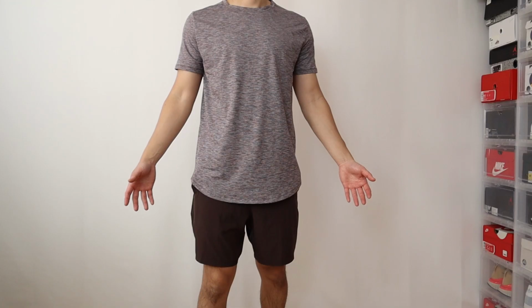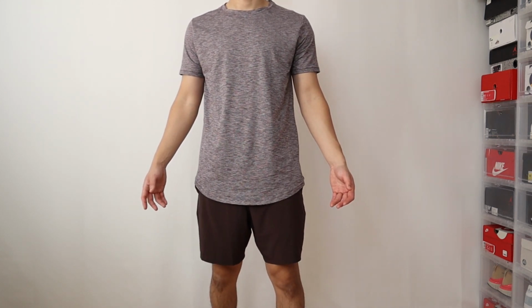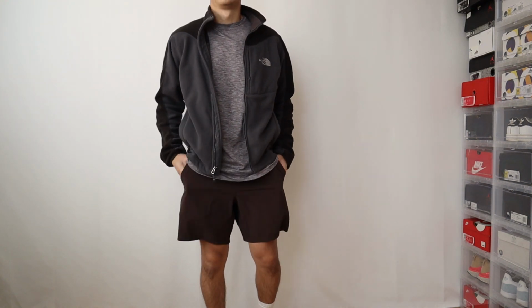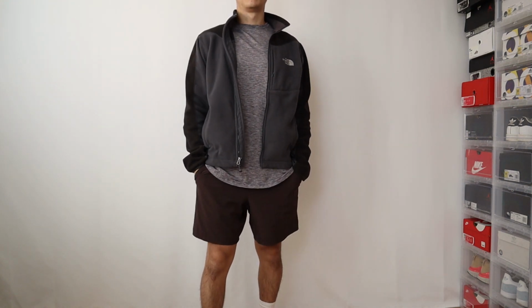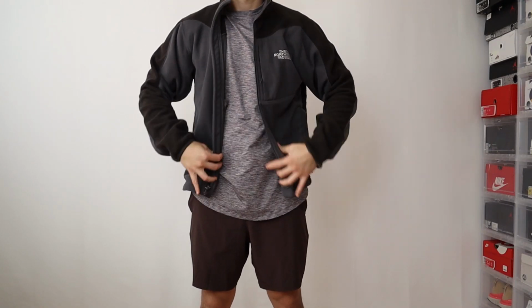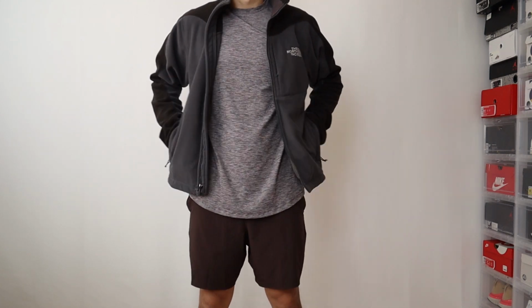Let's quickly talk fit. Just for reference, I'm 5'8" and about 150 pounds, and I got both of these in a size medium, and they both fit me pretty well. This Target All in Motion shirt though does have the scoop hem at the bottom, which maybe adds a little more versatility when it comes to style and casual wear. This shirt comes off a little more like a casual shirt as opposed to a strictly exercise workout shirt. It adds a little versatility and fashion component to this shirt.